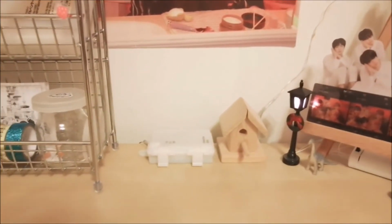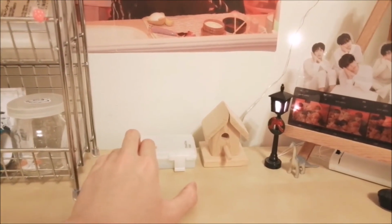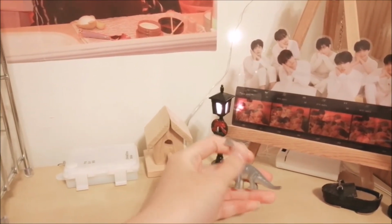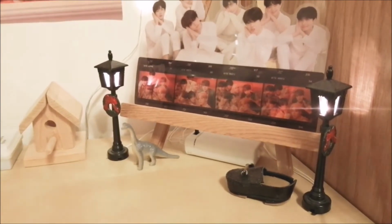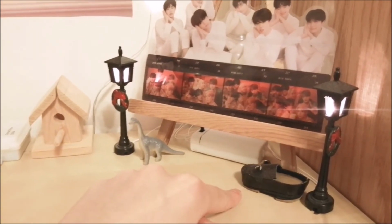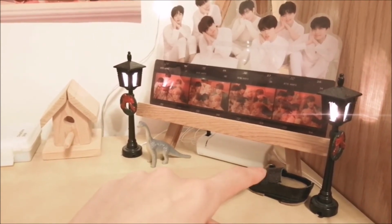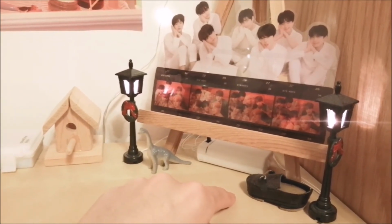And then here I have this, which turns on and turns off the fairy lights. I have a wooden birdhouse, a plastic dino. This is actually one of my favorite dinosaurs ever. And the very, very last thing is this Gucci shoe that I tried making for my BTS dolls. And I only made one because after I made this one, I really didn't want to continue. And it doesn't look the greatest.